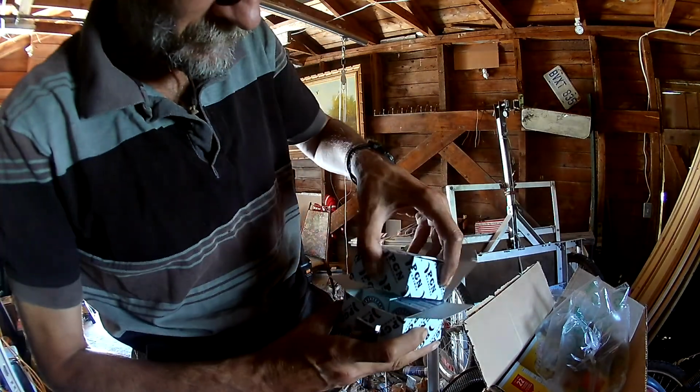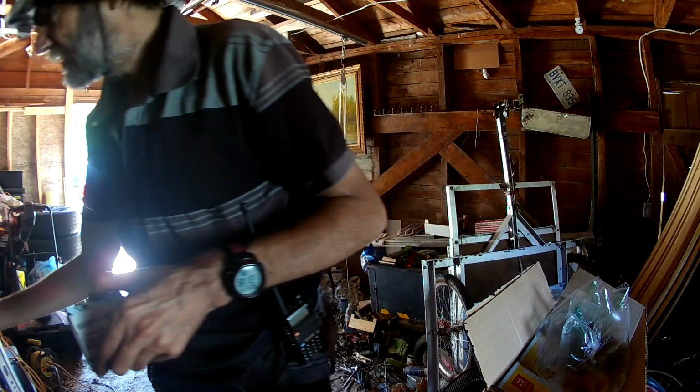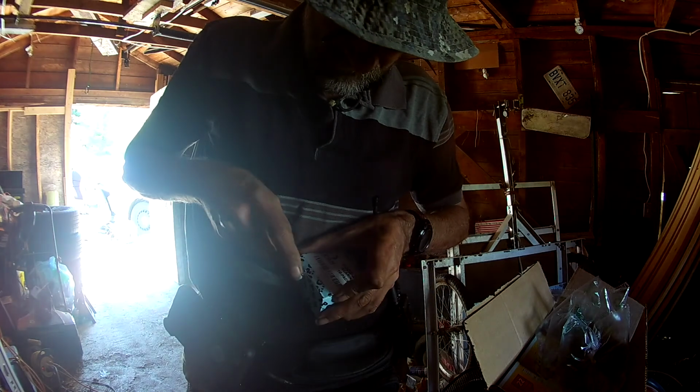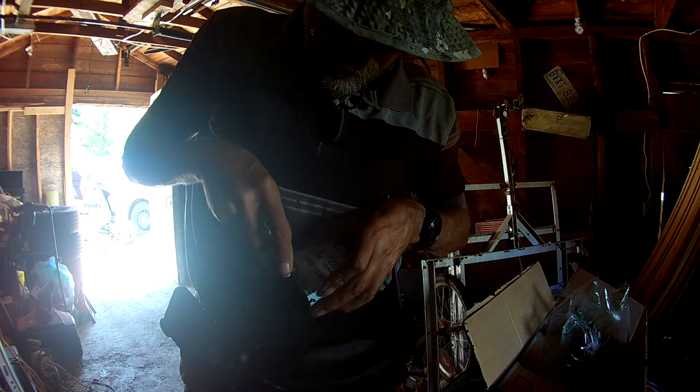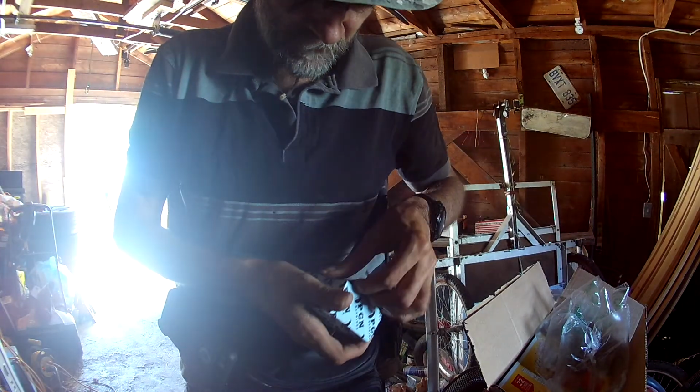But this box seems to be a little bit smaller. Quite a bit smaller, actually. And it's the same one. I just reordered a previous purchase, so it's the same one. The same package. Same order. Same seller.